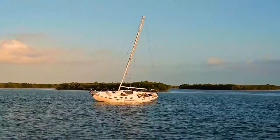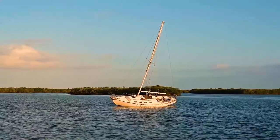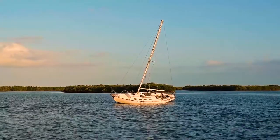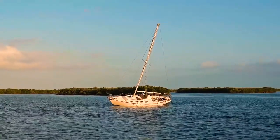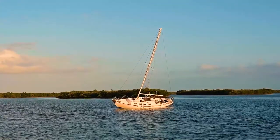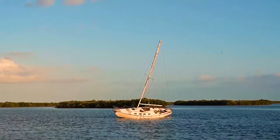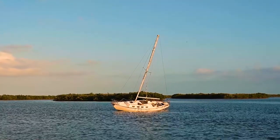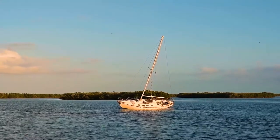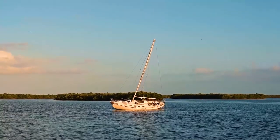Well, on the way back, we took the inside. We're in the Mosquito Lagoon now, and we found this beautiful sailboat. Really beautiful light on it. Also, it's not high and dry in a sandbar. It is aground, but so we did take some photographs of this derelict sailboat here. We are by Three Sisters in the Mosquito Lagoon.